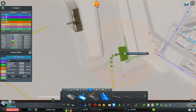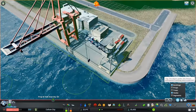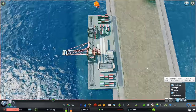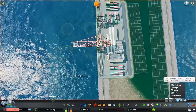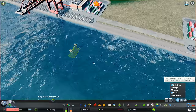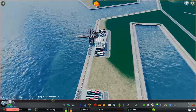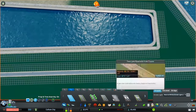This harbor is actually not too big, so it can process around 1 million containers a year. No, not 1 million, maybe less. So it's not the biggest harbor ever. It is just a harbor, a local harbor for the city and the surrounding areas.